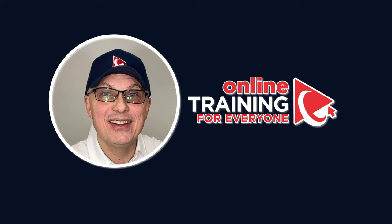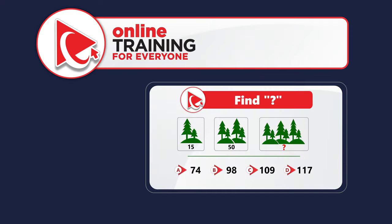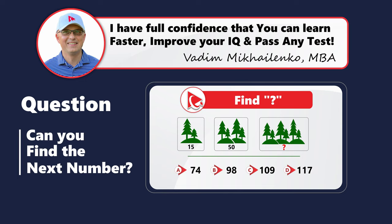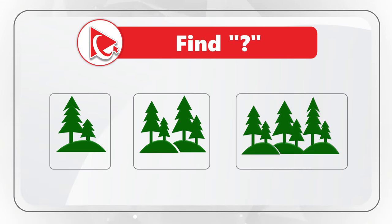And now let's continue and get you ready for the assessment test. Here's a tricky problem which you might find challenging to solve. You're presented with 3 images and you need to find the missing number.